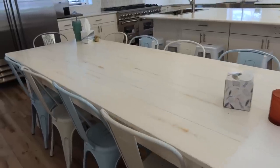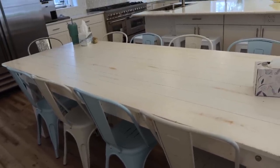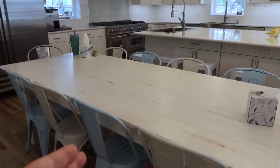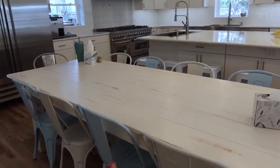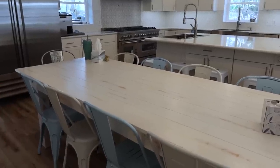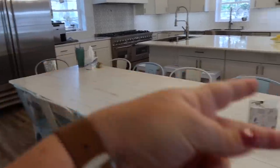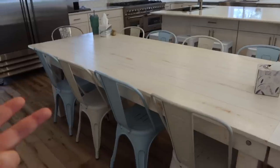So as a family of 11, we eat three meals a day plus snacks, and my mama rule is all food must stay at the table. So again, heavily loved. Of course, Tobin has been in his high chair. And then we would have two chairs at that end, two chairs at this end. So the table actually seated 12.